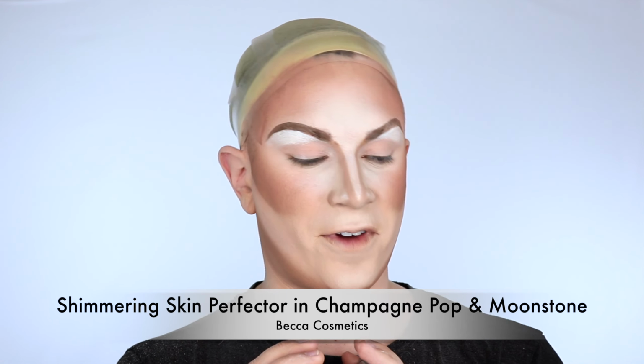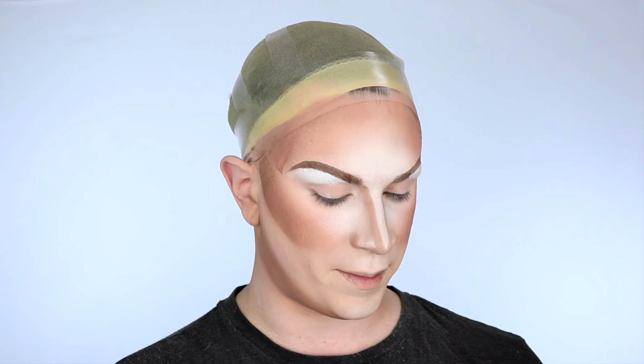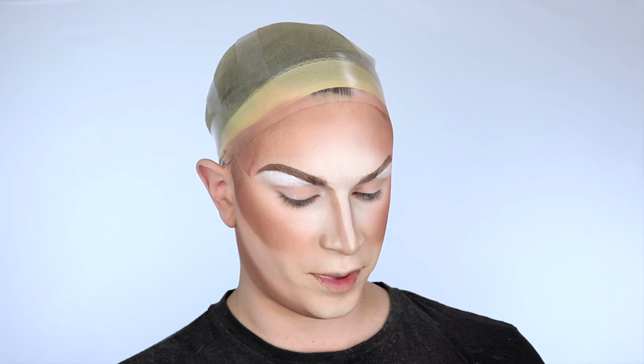Becca Shimmering Skin Perfector. I'm very sad to see another makeup brand not surviving this pandemic. So Becca actually will be gone soon, or is already gone, I'm not sure. Very heartbreaking because I really like their highlighters. Like, I personally think especially Champagne Pop was like iconic. It's such a good product and good color. So I'm using this on my cheek, and then I will use Moonstone on my nose.